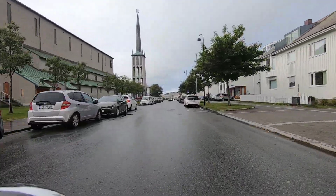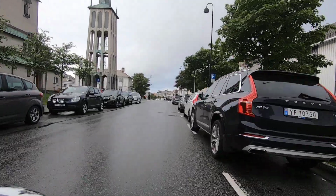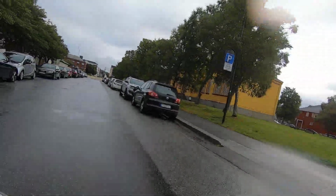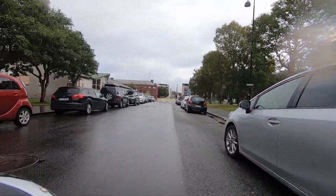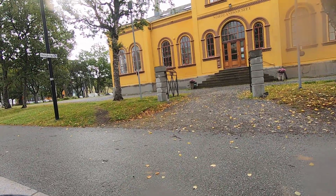So the plan is to head to the Bodø City Museum, and it's pretty easy to find. You just go to the bell tower of the cathedral and the City Museum is next door. There we are. It's this big orange coloured building here. Is it orange or is it yellow? I don't know. Anyway, we get here and find out that the museum doesn't open for another hour or so, so that gives us a chance to have a look around town.